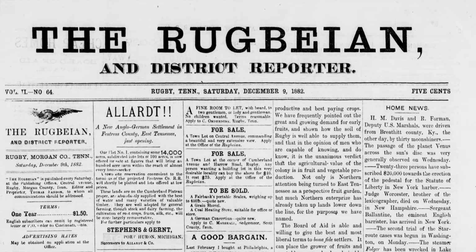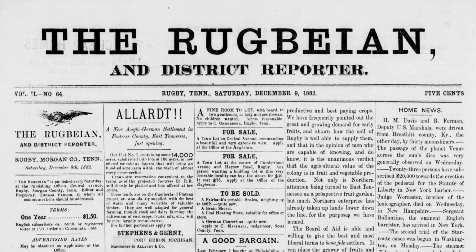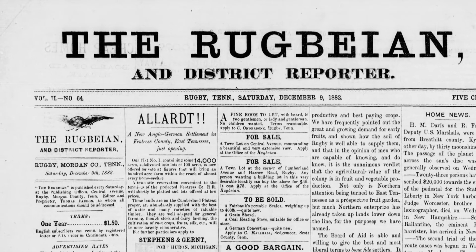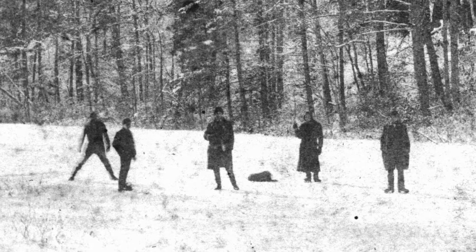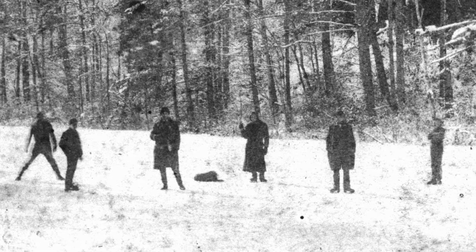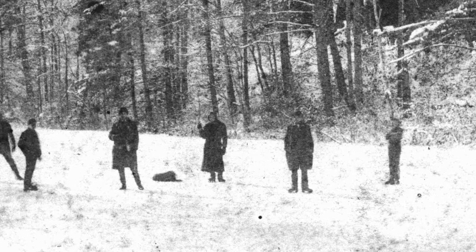We can read in the newspapers that ice cream was enjoyed in Rugby. They would serve ice cream at the 4th of July when they were having celebrations or any other summertime holiday. The ice was collected off of Clear Fork River. The Clear Fork River would freeze and people would get out there and they would cut the ice up, and then it was placed into an ice house.